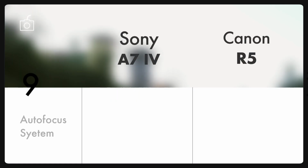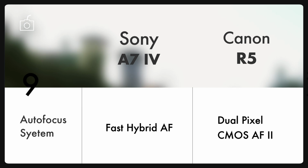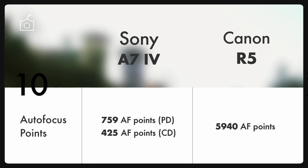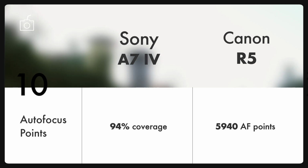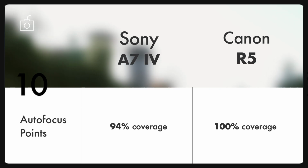Both the cameras house advanced and latest autofocus systems, which allow smooth and confident continuous focusing in all recording modes. But if we talk about numbers, Sony A7 IV has 759 face detection and 425 densely positioned contrast detection points that cover approximately 94% of image area, the R5 on the other hand has 5940 autofocus points with 100% face detection coverage across the sensor.